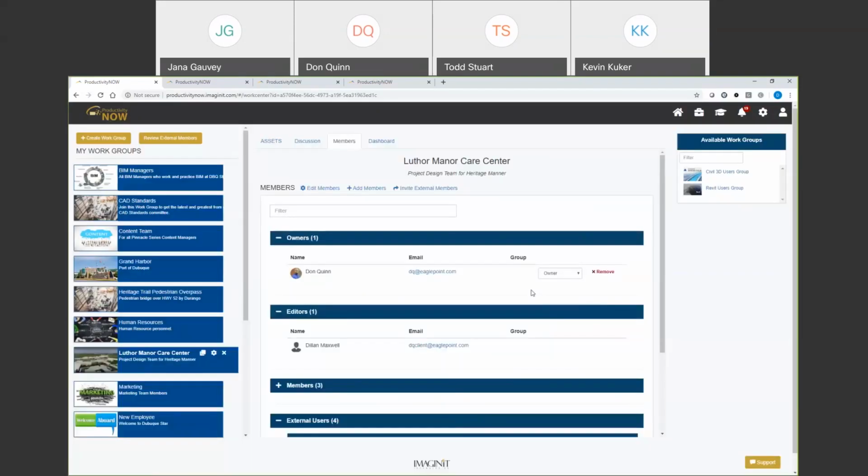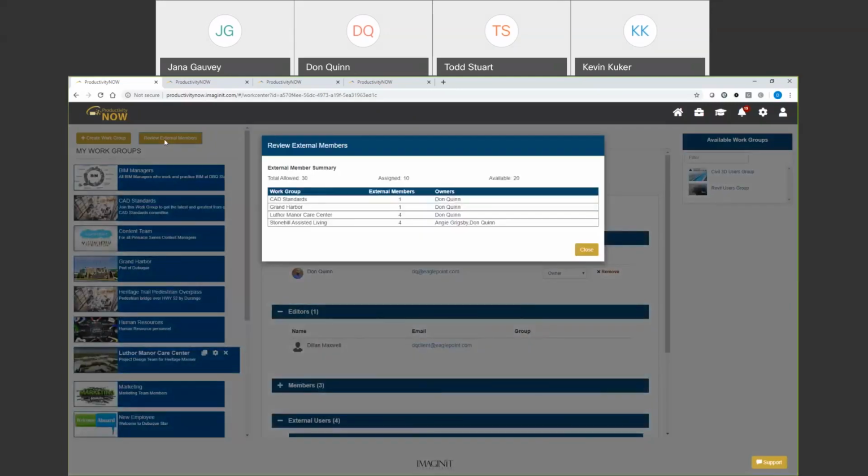Basically, you need to keep track of some of these external members. So you will see an option up here that is your tracker to know how many external licenses you have available. Out of the box, all ProductivityNOW Pinnacle Series clients get 10 licenses to use at your discretion, no charge. But if you go above and beyond that, then there is a fee, and you'll need to talk to your account representative about that. Very nominal, but at the same time, if you want to expand this and open it up to a lot more members, you certainly can do that.